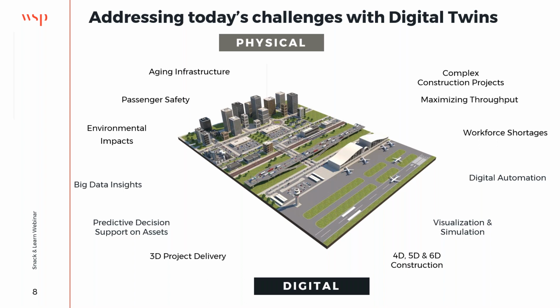And to do this, there are a number of challenges we need to address in our industry as our infrastructure becomes more complex in the concept, design, operation, and construction, dealing with workforce strategies all through the design process. How do we automate? How do we deal with environmental impacts? How do we use these tools to create predictive decisions to support these assets? And in this representative picture, whether that's an airport, a highway, a rail line, or buildings, or other physical infrastructure.